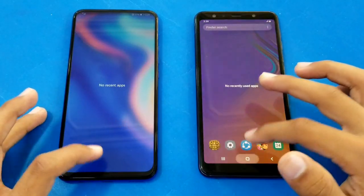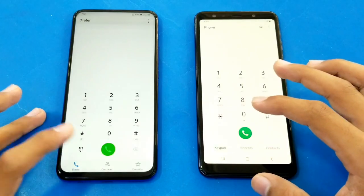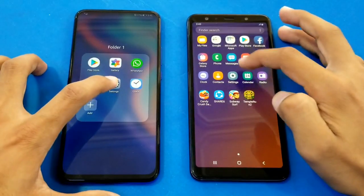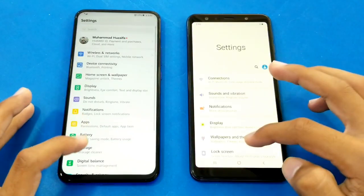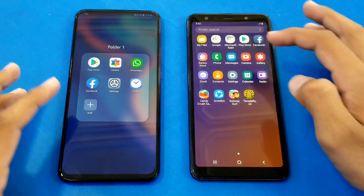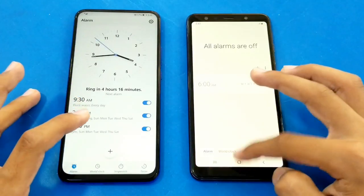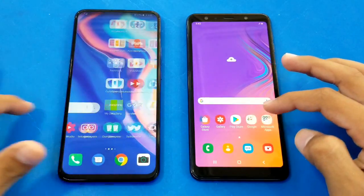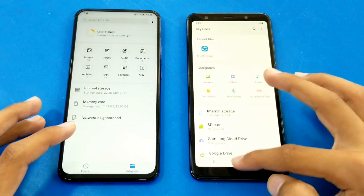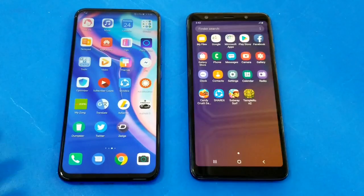Everything is closed in the background like always, and the first application is the phone dialer, and that is faster on the Huawei Y9 Prime 2019. A7 is right behind. Next up is the settings, and that is just a tiny bit faster on the Y9. A7 is right behind. Mic lock was about the same on both phones, and launching the My Files application on both phones, I think just a tiny bit faster on the A7 2018, and Y9 is right behind.